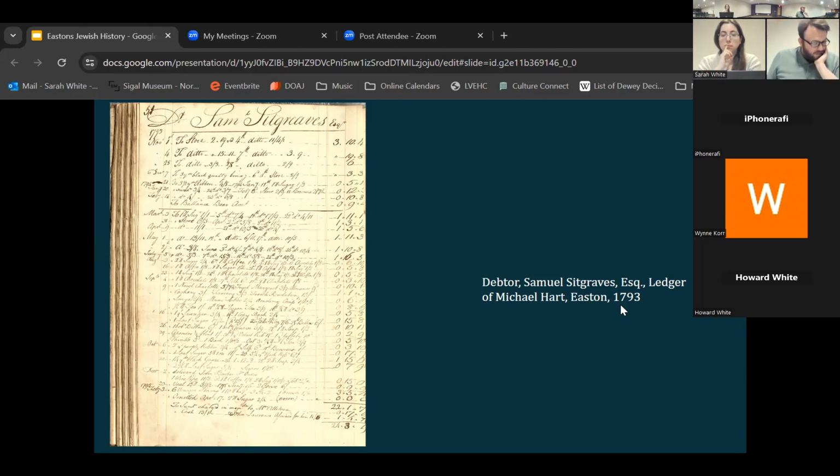He is one of the 11 founders. He is the largest landholder in Easton. He is fundraiser for the first school. He donates 20 pounds of nails for the construction of the German Reformed Church. And in order to thank him for that, the German Reformed Church, which is now the First United Church of Christ, installed a Star of David window, which is still visible today, to thank Meyerhart, right?